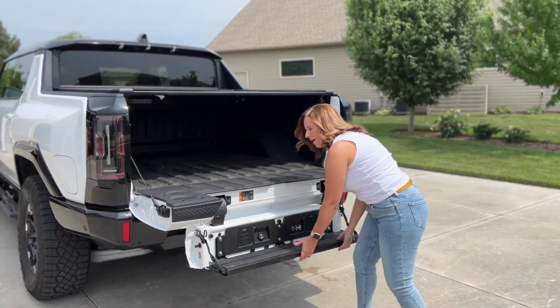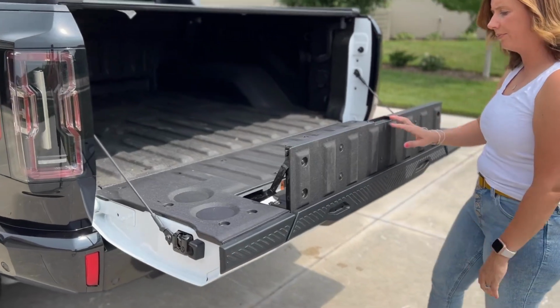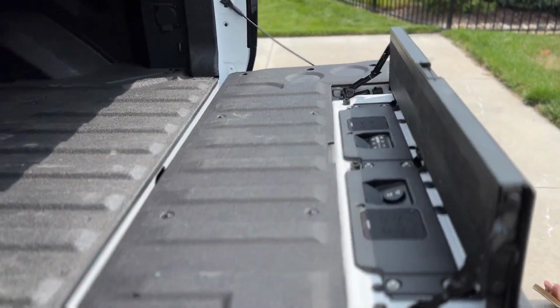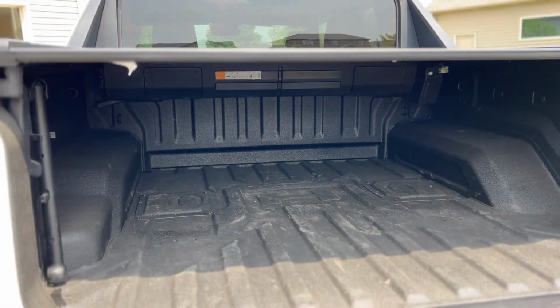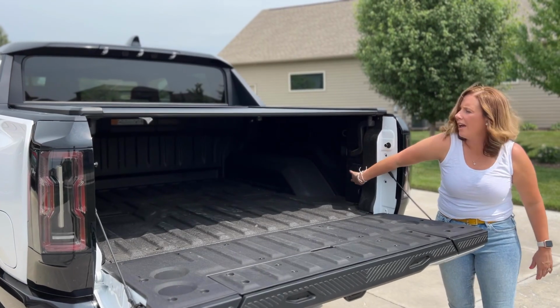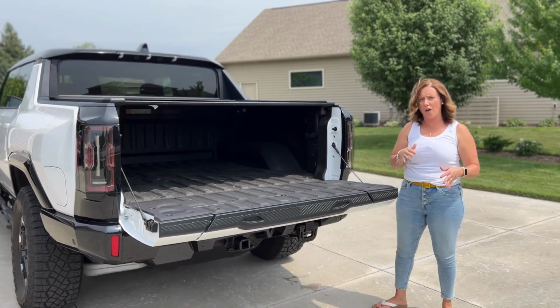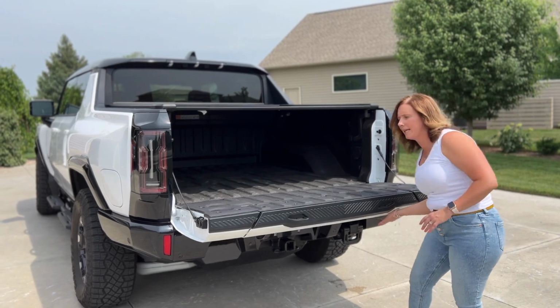So the other nice thing about this is when you put this up, you can extend the length of the bed. It's not a huge bed, but you do have power in here. It's a standard outlet in here. And then you have lights, and you also have a handle to help you on and off the bed when you're using that step. So overall, the bed's pretty nice.